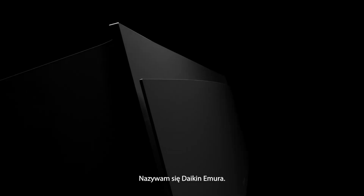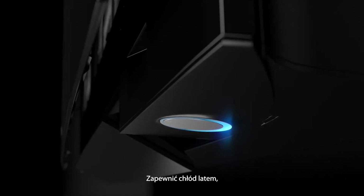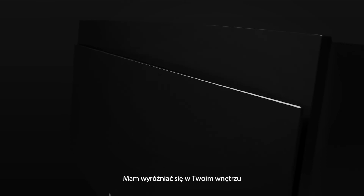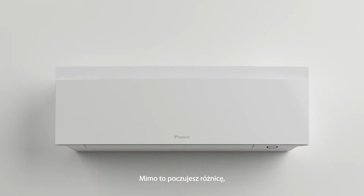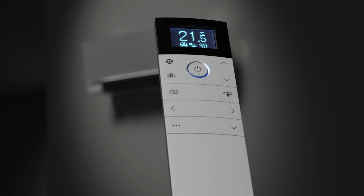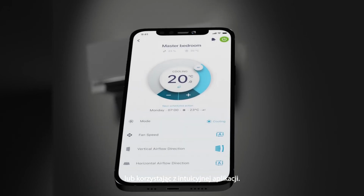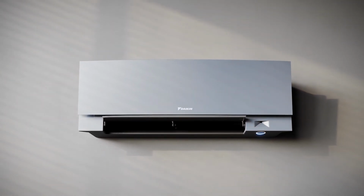Hi, I'm Daikin Emura. I'm here for a reason. They created me to improve your life at home, to change the indoor climate, to keep you cool in summer and warm in winter. I'm engineered to perform in every season, designed to stand out in your interior with a curved silhouette and soft shadow lines. Remarkable yet discreet. I'm whisper quiet. Still, you'll feel the difference I'm making, shaping your comfort, providing you with clean air. They made me intelligent, so I'll know when you're around. I will adapt to your presence. I'm in control unless you instruct me otherwise. With a designer remote in your hand or the intuitive app in your pocket, I'm at your service. I'm Daikin Emura.